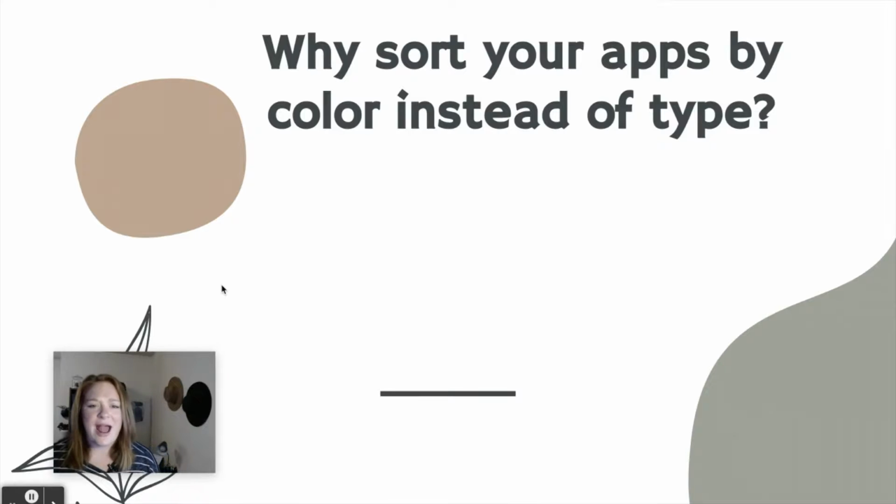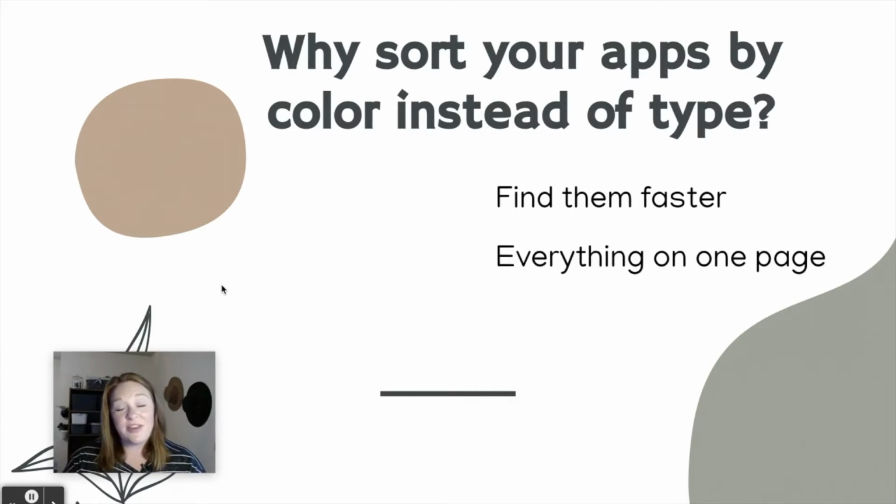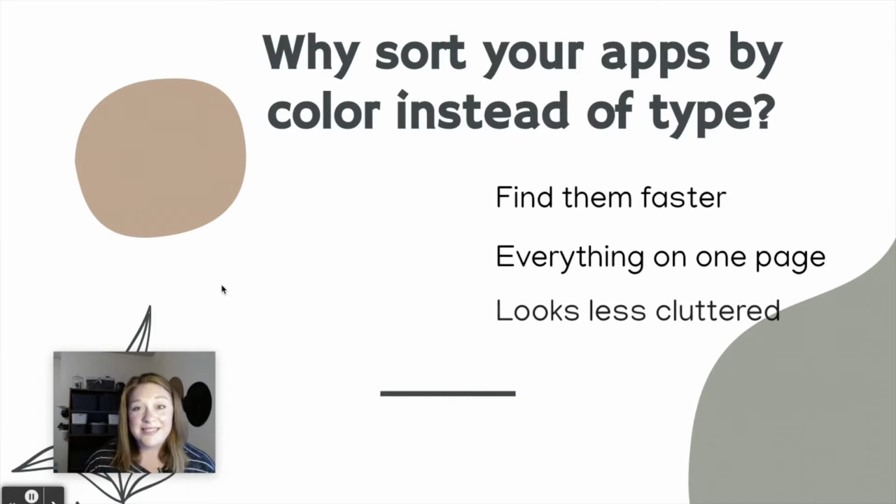Why should you sort your apps by color instead of type? There's a couple of reasons. The first is that you can find them faster. Number two, everything is on one page, so it actually ends up being more organized. And the last thing is it just looks less cluttered. It looks a lot neater and more aesthetically pleasing.